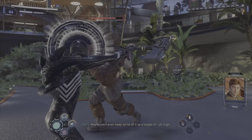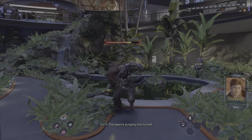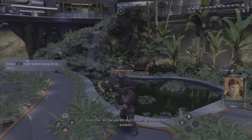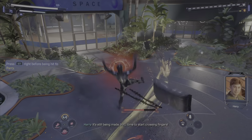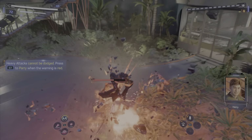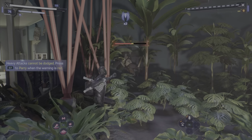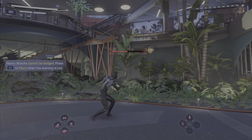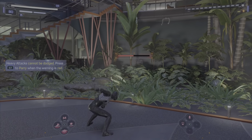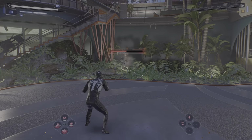Oh, crap. Those arrows must have ruptured the accelerator's shielding. The beam's scraping the tunnel. Can you still shut it down? What about the antidote? Still being made, but time to start crossing fingers. Thank you.